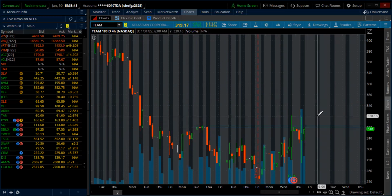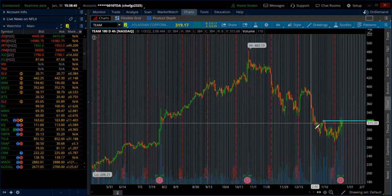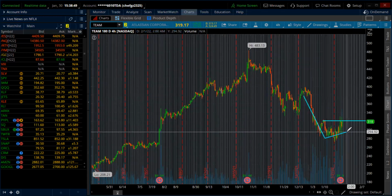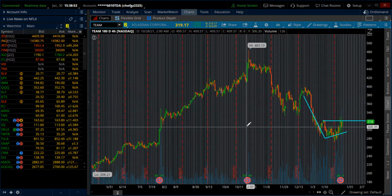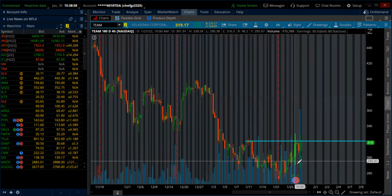I think it'll continue a new trend. It almost looks like a little fish hook pattern right here. If you don't know what that is, it's kind of like this, just like that, a nice little reversal. But just a side chart, guys. I'm not going to trade this. I just want you guys to see what potentially may happen.